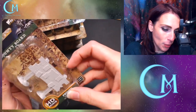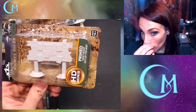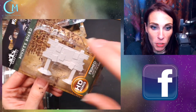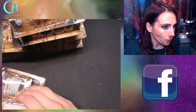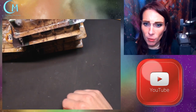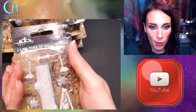Here they have their bounty board. And that's where you could take sort of what I did with the signpost and just print out scaled down bits, and you can glue them on if you wanted to, or paint them by hand. So there's that. Oh, what is the release date? I looked and I forgot. I will have to double check that, and I'll put that out as an announcement.